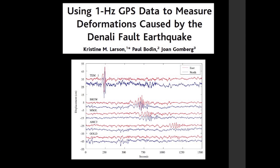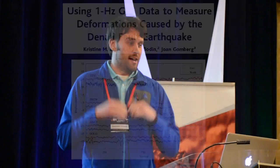Now, for the next few slides, I'm just going to talk about seismogeodesy using high-rate GPS in a seismological sense. This is one of the first studies doing this. This is actually looking at teleseismic waves from the Denali earthquake, and it's crucial in that it's changed the way we've looked at how this data is in our environment. We just expect to have high-rate GPS data coming in.